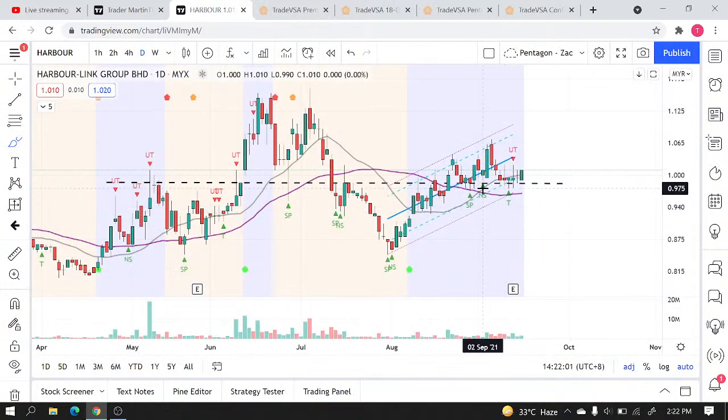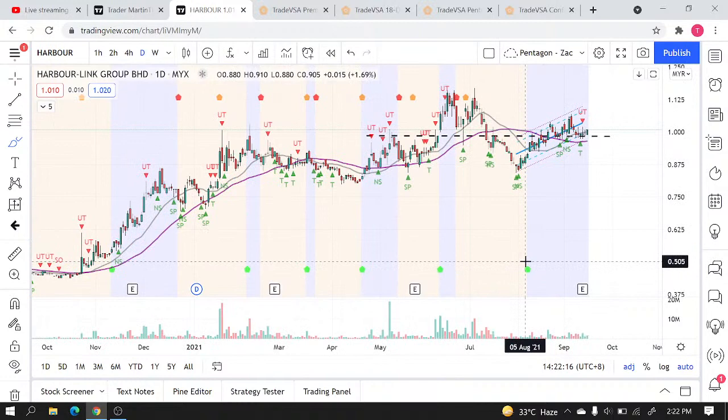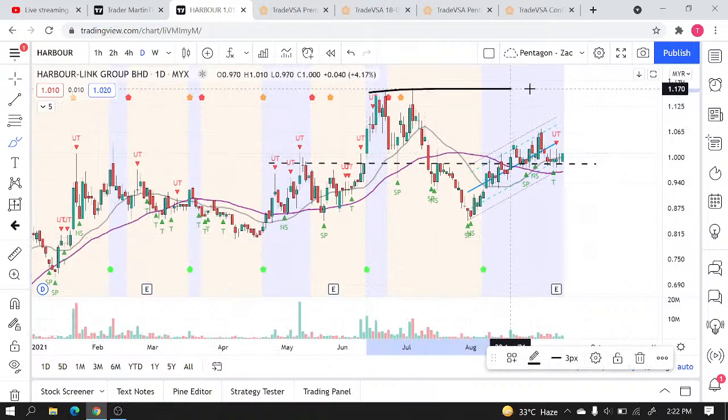Okay, so we got NS over here. Gaps. NS is holding well. So hopefully something interesting from here. We got some neural spread bar. Currently still holding on trend 40s, alright. Hopefully we will see a good movement towards the resistance.